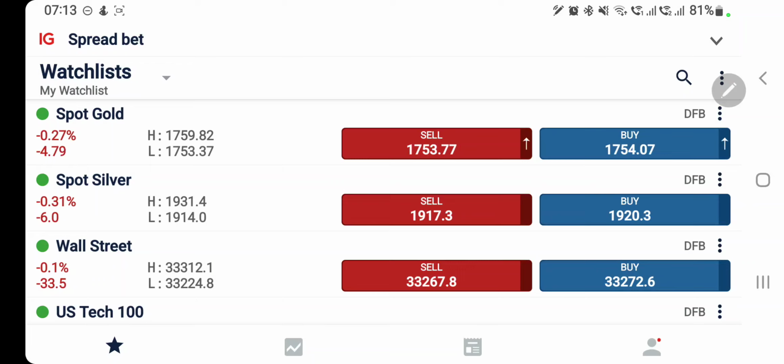Now, what is going to happen today? Which position should you take in order to make a profit? We will see with the help of candlestick charts and indicators.